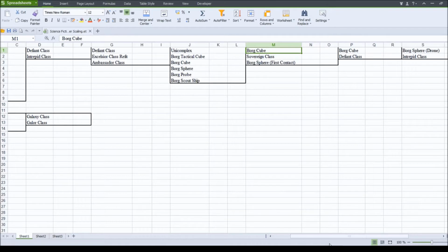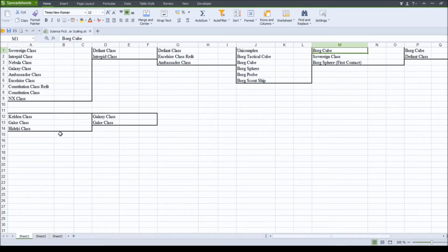Anyway, Cardassian spaceships. There are three main classes that we see used in battle. We see the Keldon class, the Galor class, and the Hideki class throughout various dialogues, and potentially what happened off-screen in the episode where a number of Cardassian spaceships were beaten by the Nebula class. And potentially, those ships may or may not be Galor class. They could have been Hideki class or something similar.